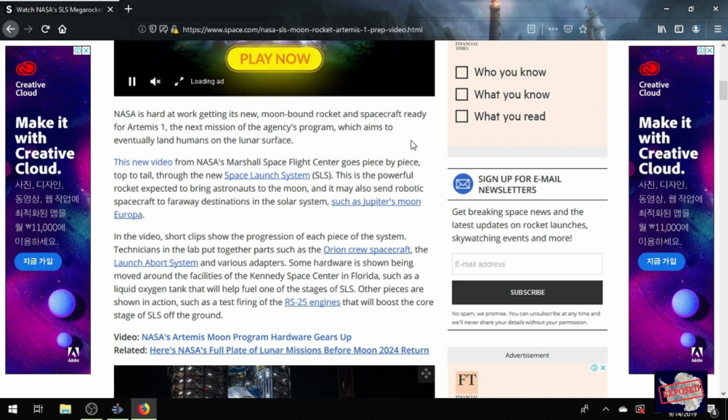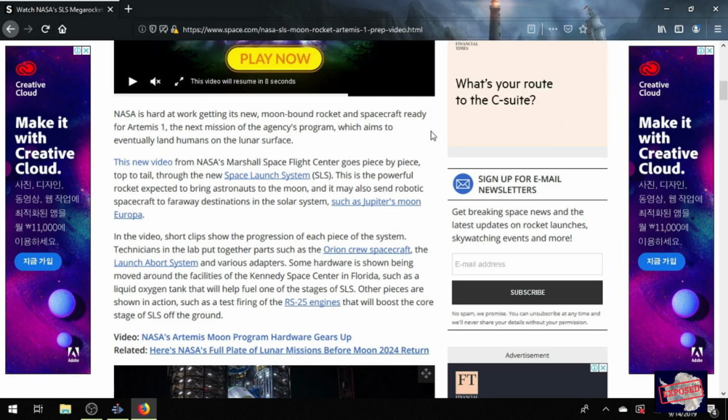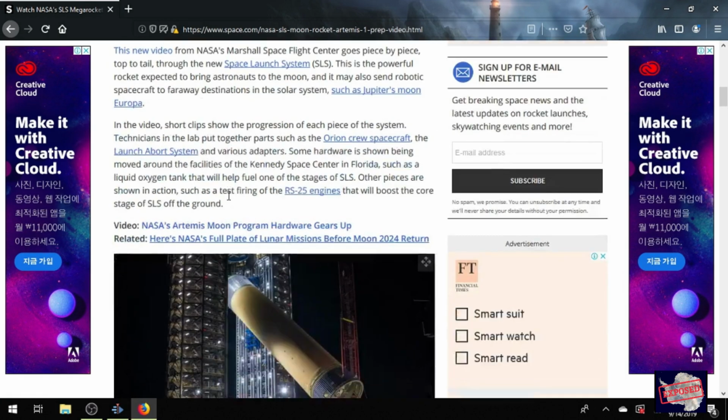Wow. This is the powerful rocket expected to bring astronauts to the moon, and it may also send robotic spacecraft to faraway destinations in the solar system, such as Jupiter's moon Europa.